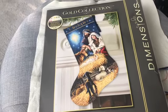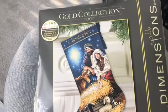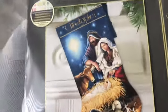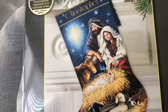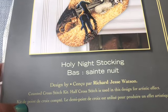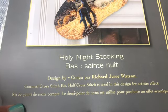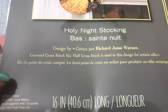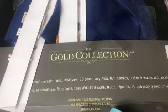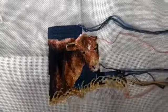Hey y'all, it is Friday, August 6th, and I did choose the Holy Night stocking. This is from Dimensions Gold Collection, and here is the picture of it. Here is the information. This is being stitched on, it's a kit. It is by Richard Jesse Watson, and I don't really know. Flip it over. See if it gives you, it's on 18 count ivory Aida. And that is how far I've stitched on it.